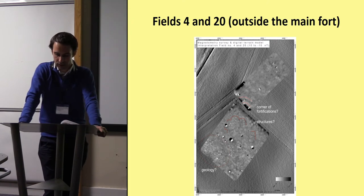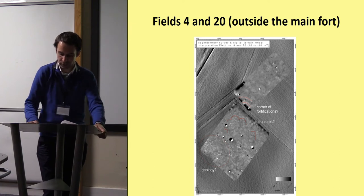We also detected anomalies which may be created by other anthropogenic influences. In field 4, some structures can be suspected, but are extremely hypothetical. More interesting are results in field 20, where two rounded anomalies are visible in the southwest. Even if we can see the extreme influence of the modern metal fence, this position fits perfectly with the postulated corner of one of the marching camps. No other anthropogenic structure has been identified in sectors 4 and 20.